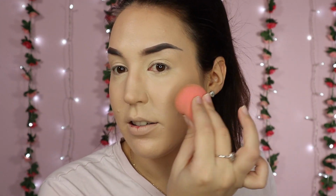Obviously we don't want it to look tap tap. That's better. Like I said, just making it look all completely seamless, flawless, vein-like.